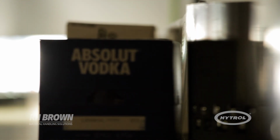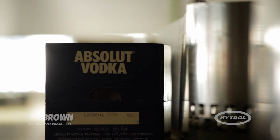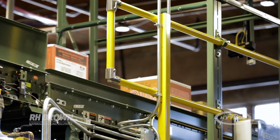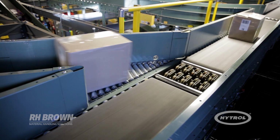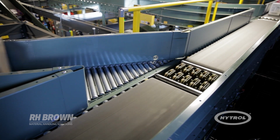Working side by side with OLCC, Hytrol and R.H. Brown were able to create a material handling system that exceeded the expectations of the customer and allows for them to ship faster, be more precise, and continue to grow their business.